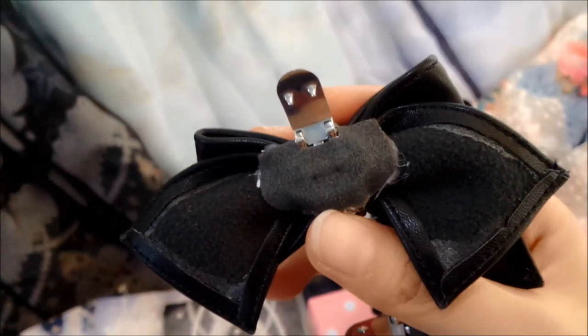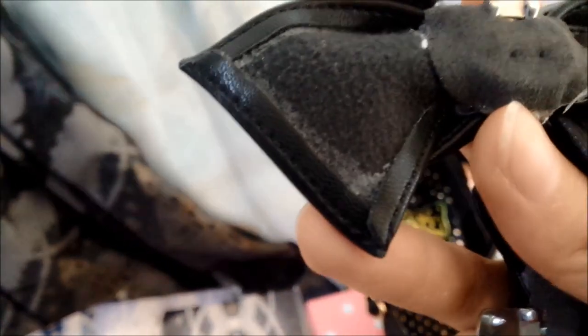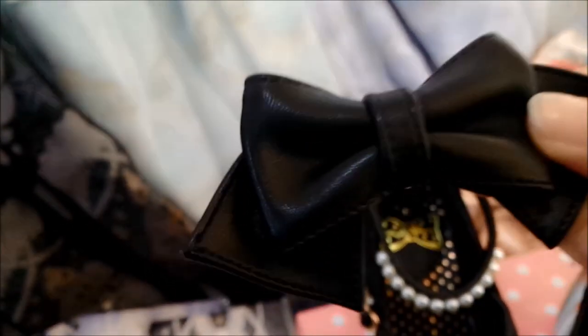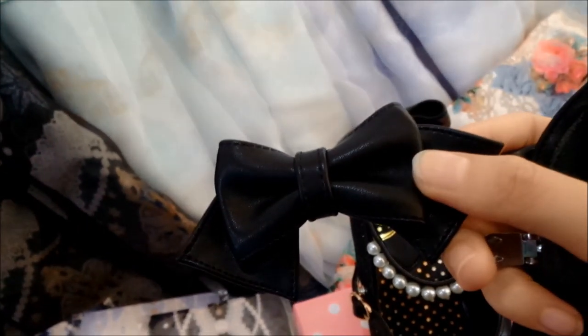I just noticed that the backs of these shoe clips are glued on. Like, you can see the glue. And I'm actually rather concerned because it seems to be coming apart and it's tacky here and this bit can flip up. So come on AP, for what, $200 shoes? I expected a little more.